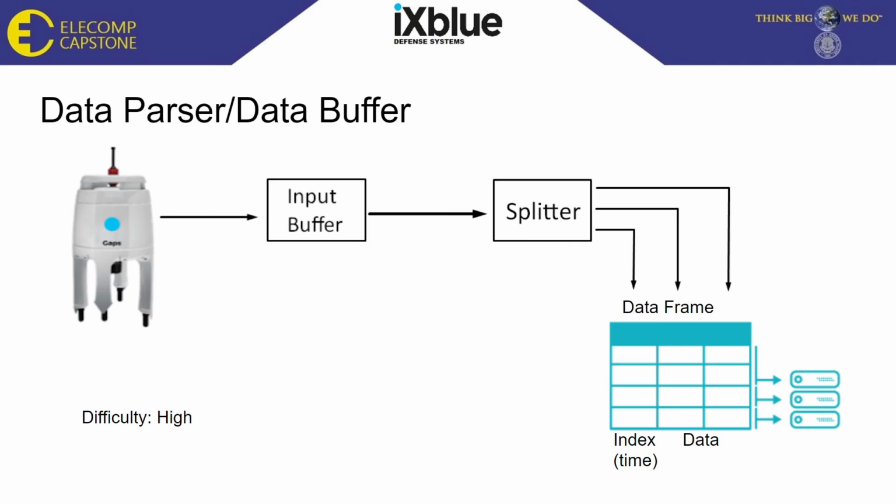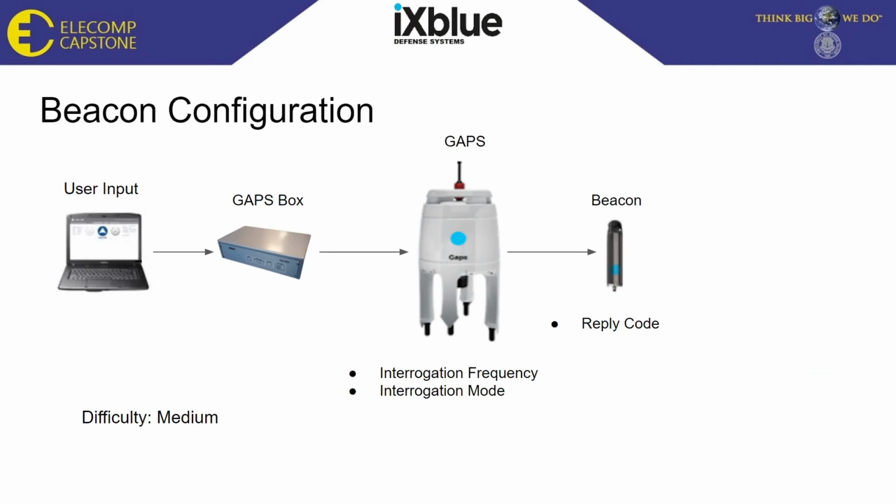The full modification of the previous data parser was a success, and the data parser starts by reading in data from an input buffer, where it is then split into separate lines of data and stored into the data frame based on the time index that is given from the GAPS device.